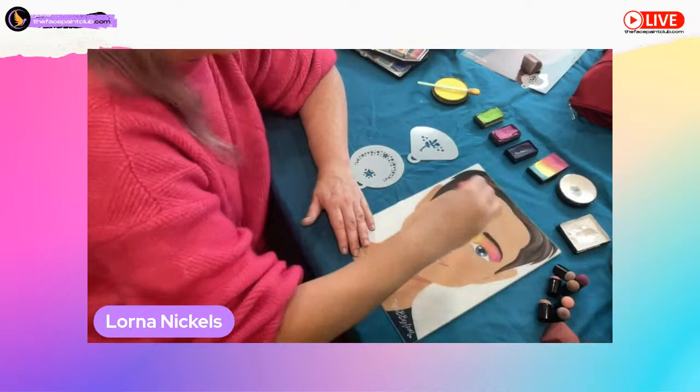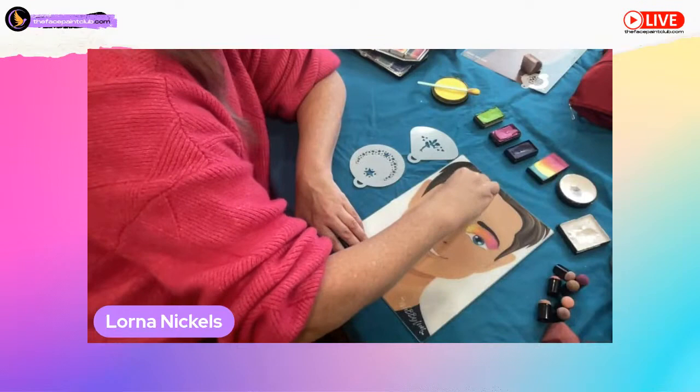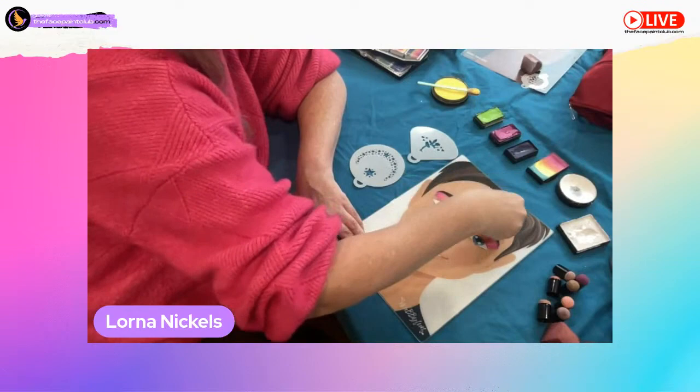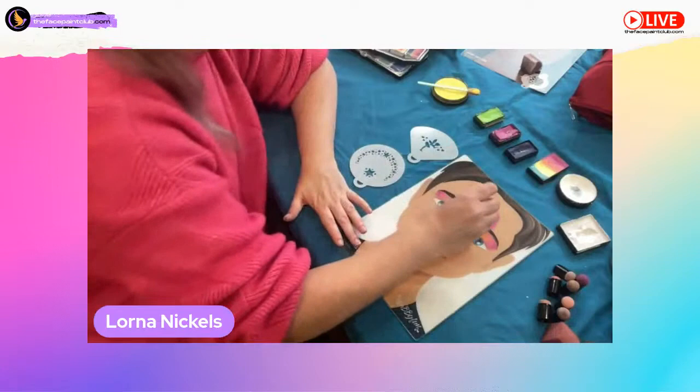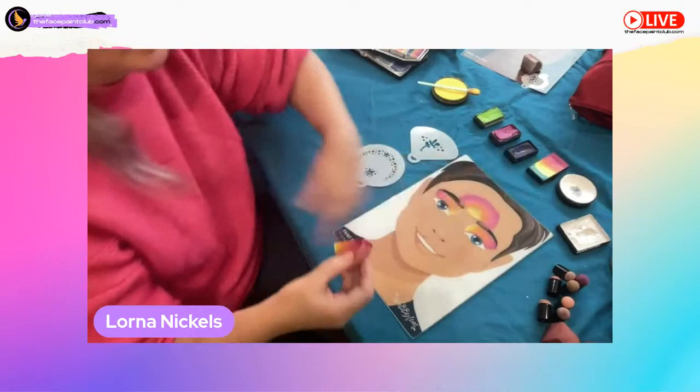So that's just some eyeshadow. And then I'll do a half circle on his forehead. And you can see how wet it is on the board. I don't know whether you can see it on the camera. But yeah, you can see it's great. I will need to wait for that to dry before I do any stenciling on top of that. So whilst that's drying, I'll go in with the other design elements around it.